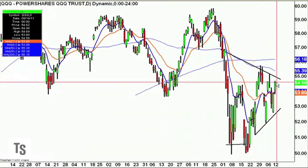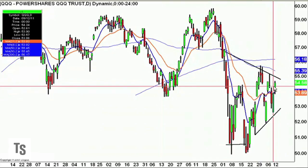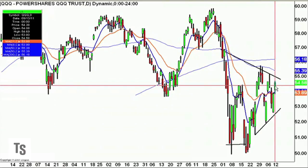If you look right here, the Qs look like they're trying to break above this lower wedge, whereas the Spiders are not even close. So that's showing me relative strength. That's showing me that tech is still the place to be, especially high beta tech. Crazy, because September is usually the slowest period for tech. I wonder if investors are getting hip to that and then buying on the dip. So let's go to Sector Spotlight, though.